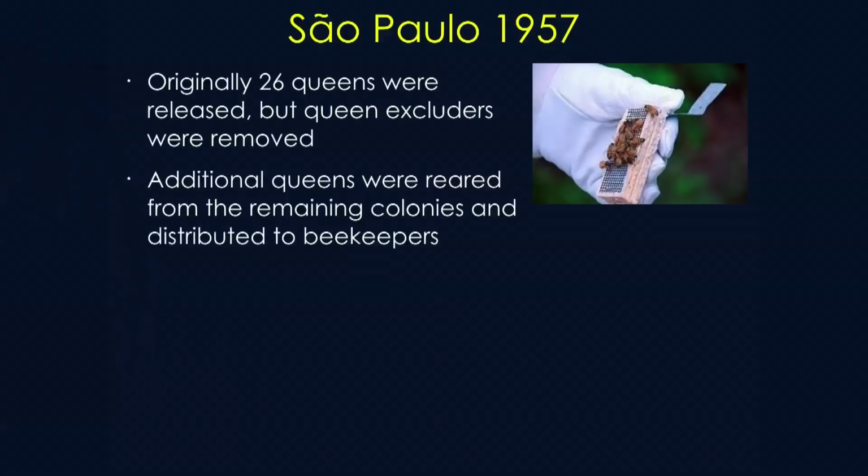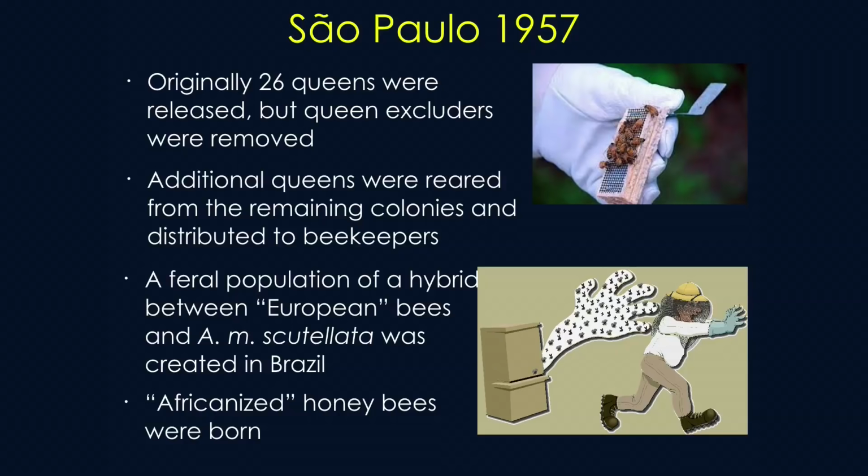So originally, 26 of those queens were released, but their queen excluders got removed by some beekeeper, a man-made mistake or glitch in the instructions of what was supposed to happen. Additionally, some queens were reared from the remaining colonies and distributed to beekeepers in a more controlled way. Immediately after this happened, a feral population of a hybrid between those European hybrid bees that they had there and these queens of Apis mellifera scutellata background was created in Brazil, and thus the Africanized honeybee, what we know now as the Africanized honeybee, was born.